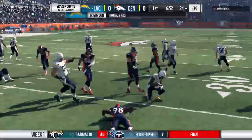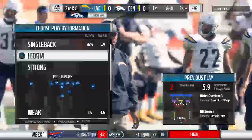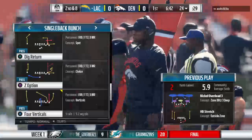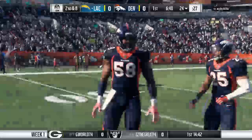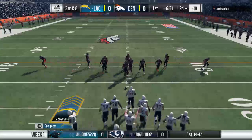Now a first carry for Melvin Gordon. And a short gain there as he'll get it up only to about the 24. Give him a couple on the carry there, 2nd and 8. Well, if the coaching staff's doing a good job upstairs, they'll file away what they just saw from the defense right there. They sold out to stop that running play. I'd say keep that in mind. They want to try that again, go play action, hit them over the top. And they still need 8 yards for the first here on 2nd down.